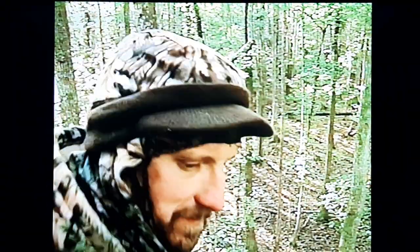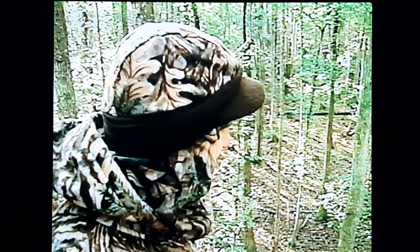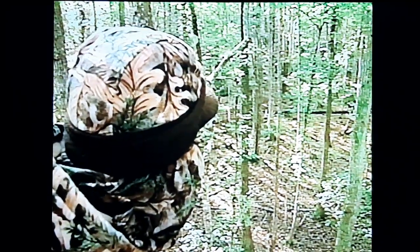I see his little girl this morning. So he'd been hunting this area. I hunted the first day, and I saw a bunch of deer in here. And he came back in here. He's seen 4 bucks in here. He's missed one. And we came in here yesterday.